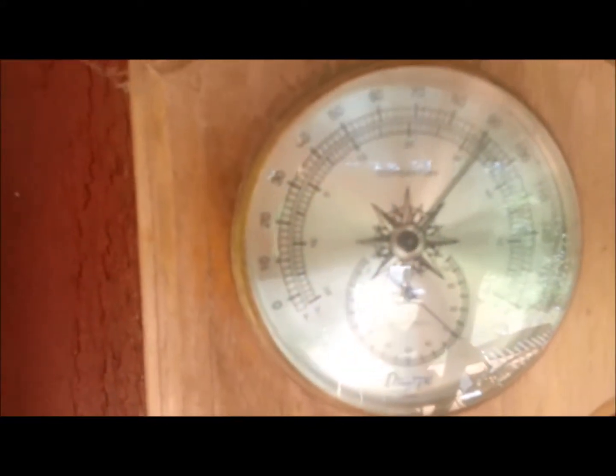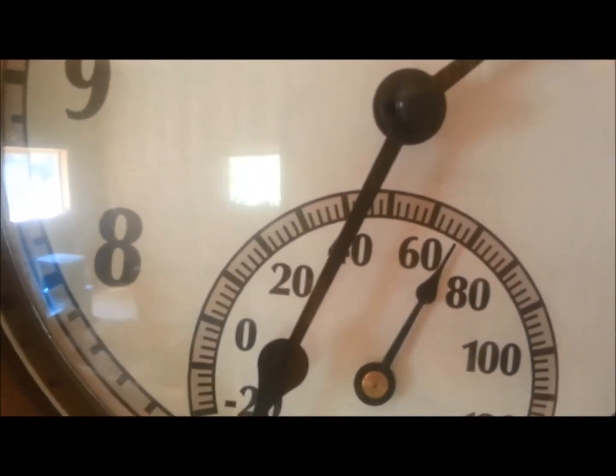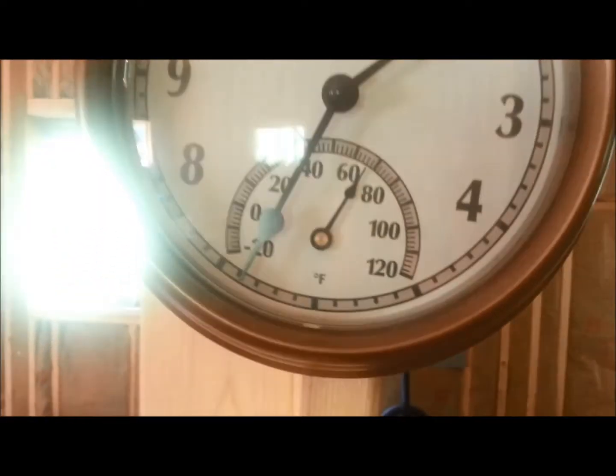At the cabin, it's 90 degrees outside, 92. And the best part of the insulation is that inside, without even running the AC, just normally, we have 68 right now. When I got here around 11 o'clock, it was 60 degrees in here. So, huge difference. It's almost like being in a cave.